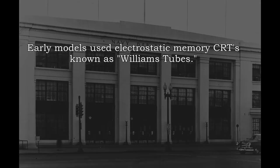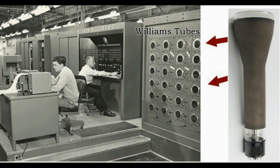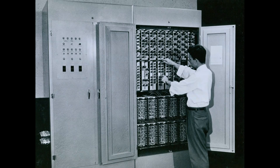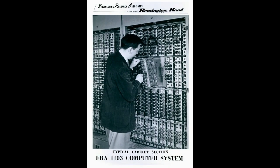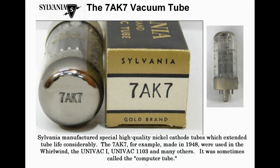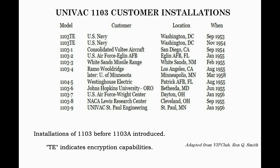Early models used electrostatic memory CRTs, known as Williams tubes. ERA 1103 vacuum tubes and 5,000 diodes were also used. Vacuum tube burnouts. All of the machines described here used thousands of tubes. The pluggable units helped with maintenance and diagnostics. However, burnout was an ongoing problem. Engineers learned that running the tubes at slightly reduced voltages extended their lifespan, and running custom test routines to detect potential failures also helped reduce total downtime. At least 10 of the Model 1103 machines were made until production was halted in favor of the upgraded 1103A machine.